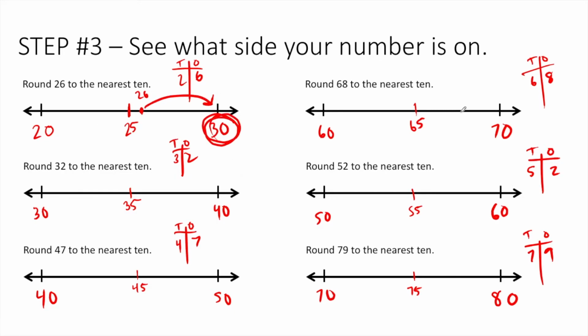I know 68 is somewhere over here. It's past 65. It's closer to 70. 70 is my answer. 32, though, 32 isn't past halfway. 32 is on this side. It's closer to this side. It rounds to 30. Same with 52.